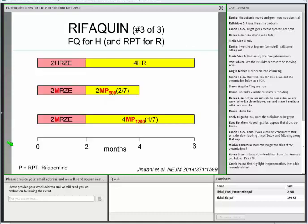So the last study, the rifaquin study, number three of three, had a very interesting design. It replaced INH in both of the test arms. And in the second test arm, it used rifapentine in place of rifampin at 900 milligrams or 15 milligrams per kilogram with a twice weekly design. So essentially, they were trying to do away with isoniazid, shorten treatment, and increase the intermittency. And then the third regimen was a highly intermittent continuation phase with moxi and rifapentine at very high dose, 20 milligrams per kilogram, given once weekly.